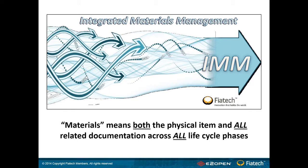So anytime you hear the word materials coming from this presentation or coming from Fiatech for that matter, we mean everything, okay? Because to miss anything means you don't have the materials available in a form that allows it to be used and maintained.